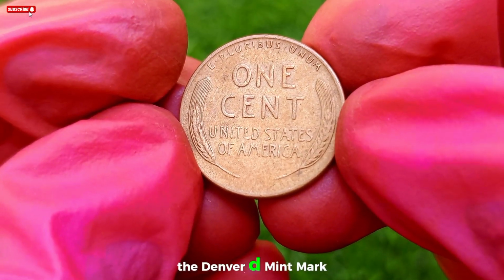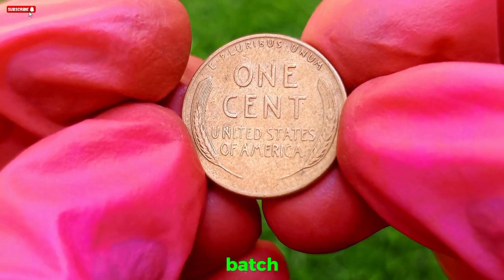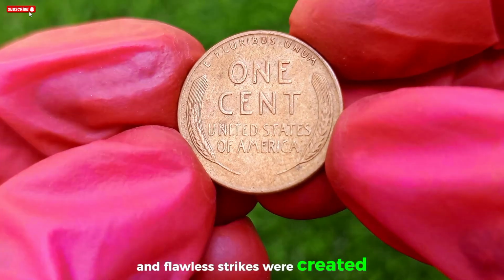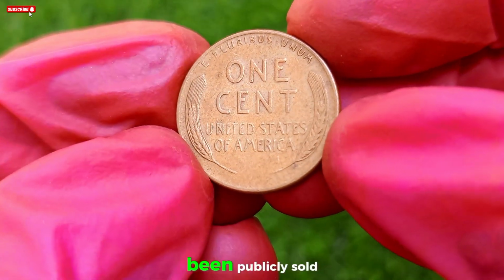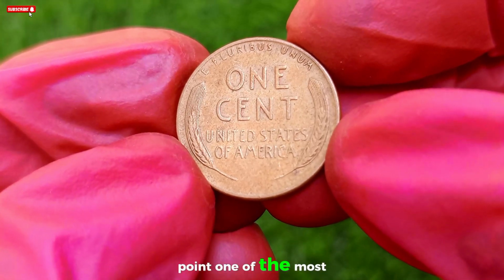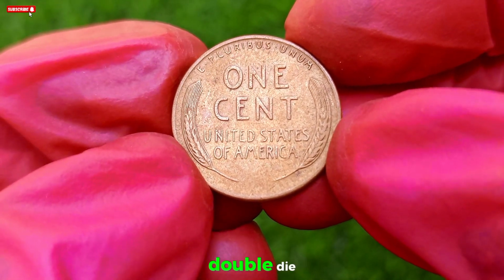The Denver D mint mark signifies a limited regional mintage, and within that batch, a handful of extraordinary errors and flawless strikes were created, some so rare, they've never been publicly sold, only whispered about in collector circles. One of the most talked about variants is the rare 1956 D double die.